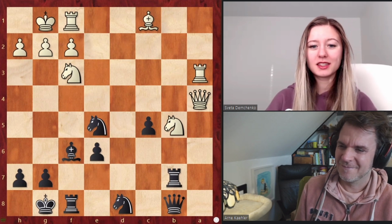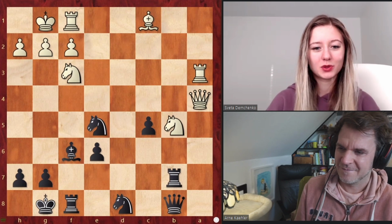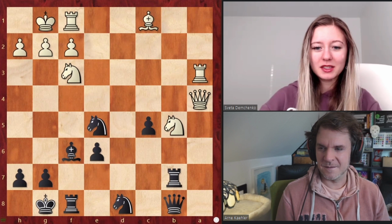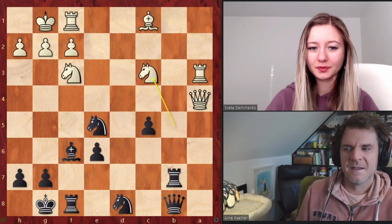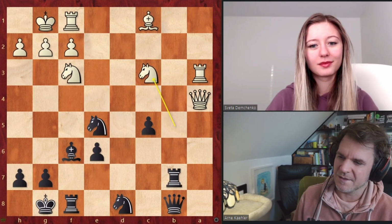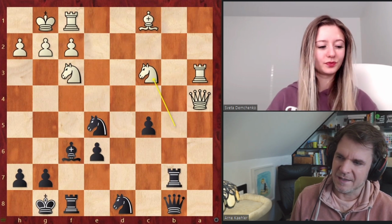So here, this was a game between Nepomniachtchi and Nakamura. Still a very important one in this event. And in this position, I want you to find the attacking plan for black. Well, once again, there is the square h2 in this case, which we can open up by moving the knight.